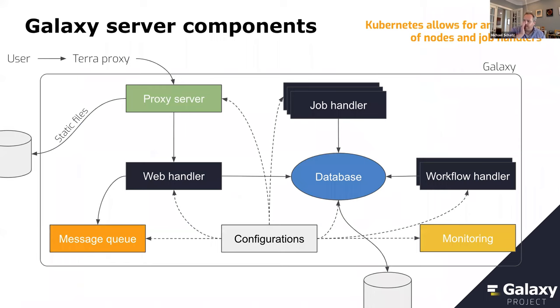Just one more diagram here: because we're using Kubernetes to orchestrate all of this, we have a lot of flexibility. If you need 100 nodes, no problem. That can be booted up, all executed through one command. We could effectively get any number of job handlers, any number of resources behind the scenes to be able to do the analysis there.